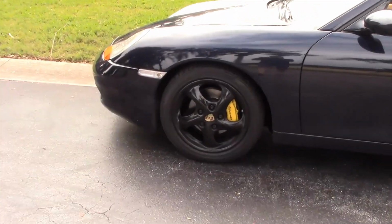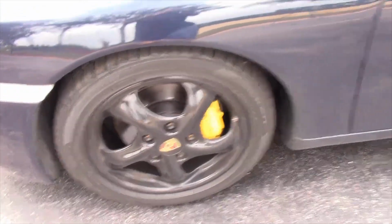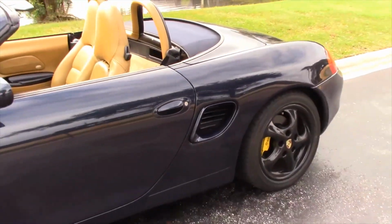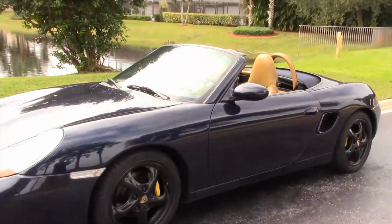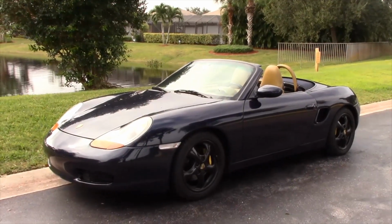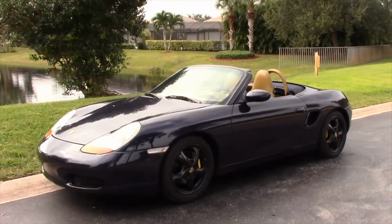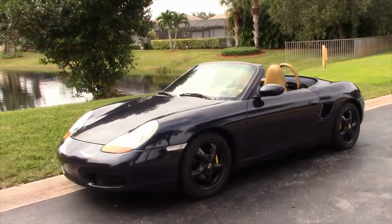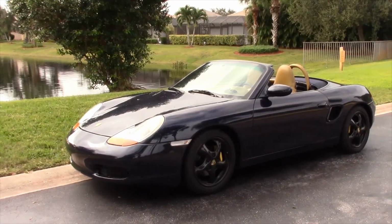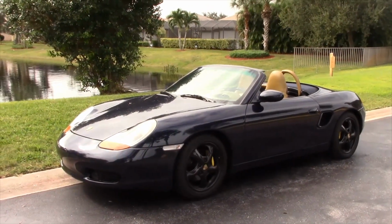Check out the custom features like the clear side markers and the black wheels, the yellow Brembo brake pads, and that's another thing that's really just so great about these early Porsche Boxsters, is that you can customize them and make them your own. You can even make the amber lights right here clear as well if you want to. Maybe I'll do that later. But to me, even 20 years on, the styling is absolutely timeless. It's just gorgeous from every angle, and just one of those quintessential automotive shapes.